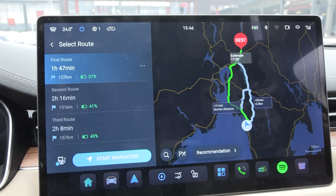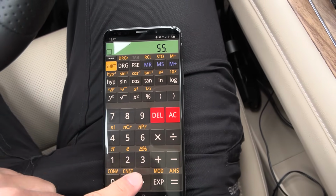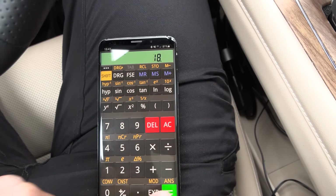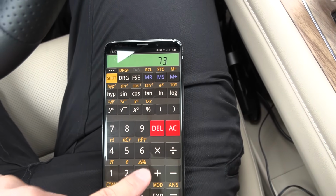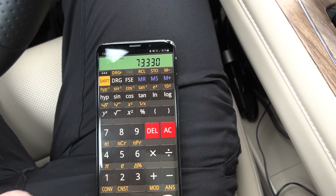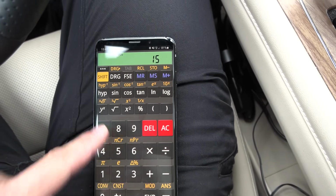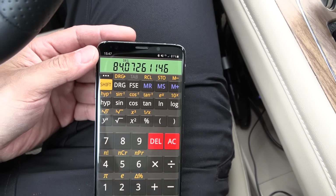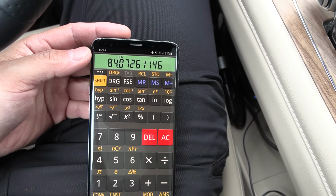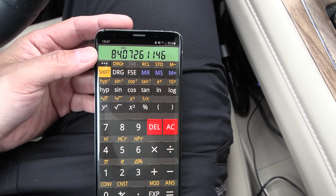Okay, let me do the math here. This is quite simple math. We take 55% minus 37%, so that's 18%. And 73.3 kilowatt hour, divided by the distance to Jessheim, gives 84 watt hour per kilometer, or in what you guys know, 8.4 kilowatt hour per 100 kilometers.